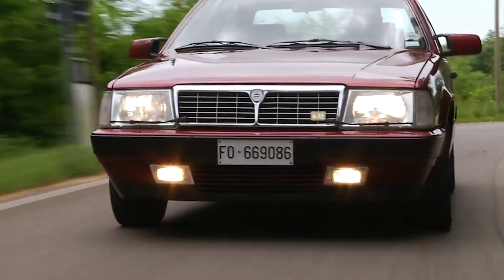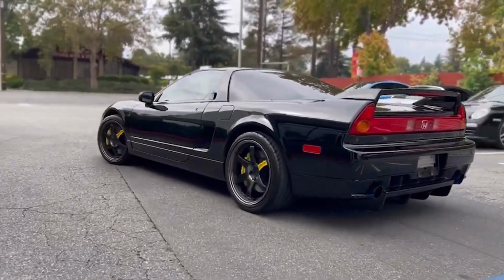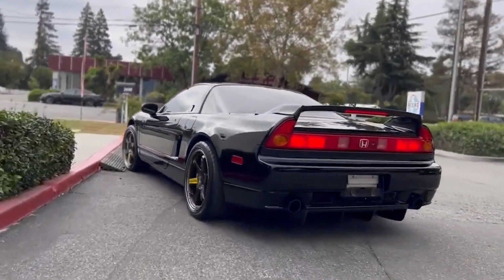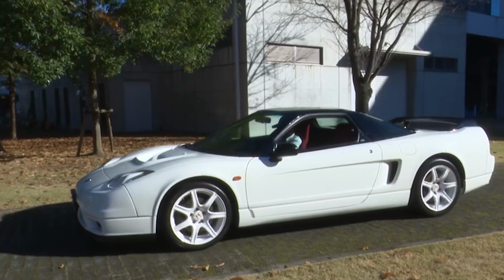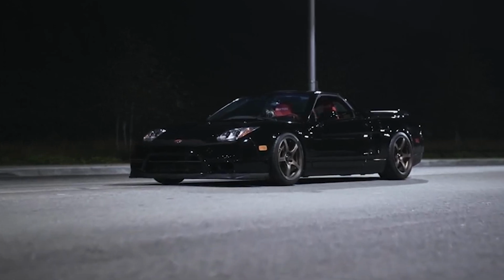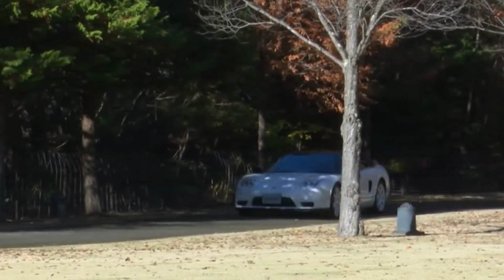From Italian-American hybrids, we turn to a Japanese contender that aimed for supercar glory. The 2002 Honda NSX represented Japan's boldest attempt to compete with European exotics. But why did this engineering marvel fail to capture buyers' hearts? Honda's redesigned NSX emerged as a formidable challenger to established European supercars. The 2002 model featured significant upgrades, including a revamped suspension system and a sleeker exterior design.